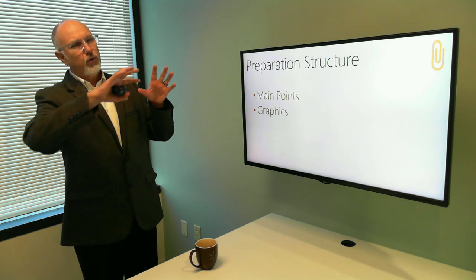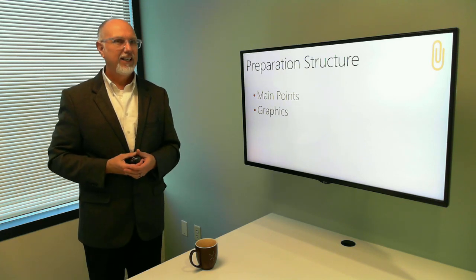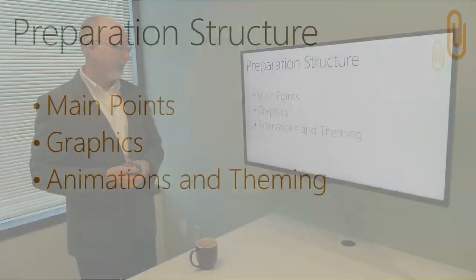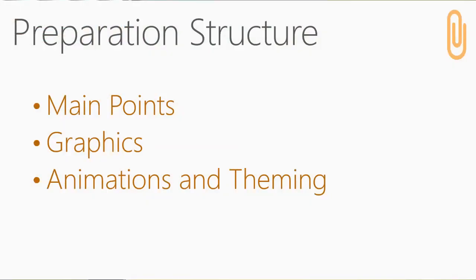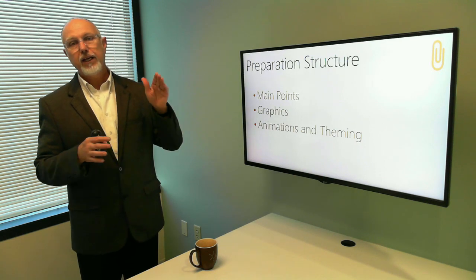You don't want to make sure you put everything on the screen. That's just not what you're looking for. You don't want an eye chart going on there. Animations are very important, but should show movement from state to state, and theming is very important.